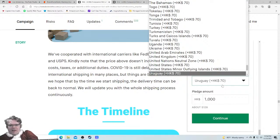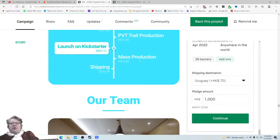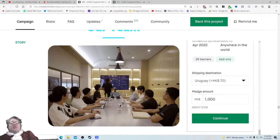Like $77, 70 Hong Kong dollars, interesting currency. Yeah, well, they are from Hong Kong. We've cooperated with international carriers like FedEx, UPS. The timeline. Okay, launch on Kickstarter. Our team. That is a very interesting picture. He's looking at his phone. He's totally looking at his phone. He got caught. So they're working there. They're looking at a board. Whatevs. I think it's interesting they didn't show any of their faces.